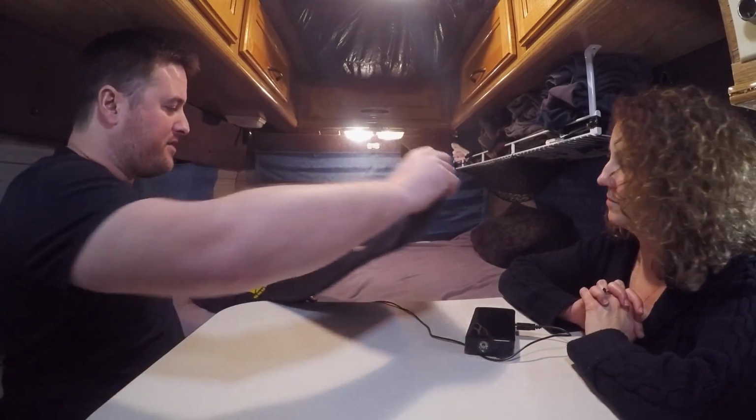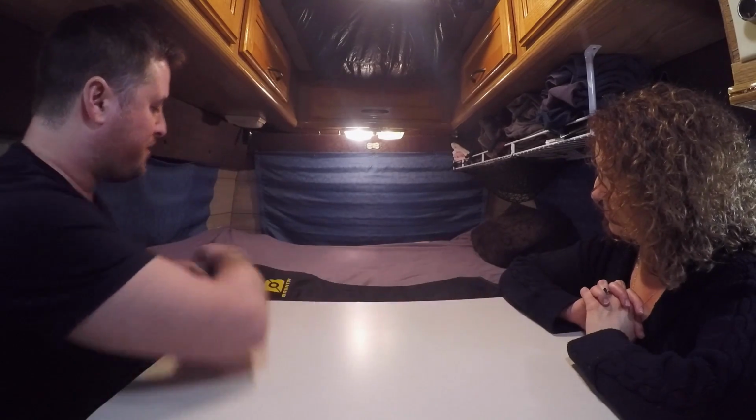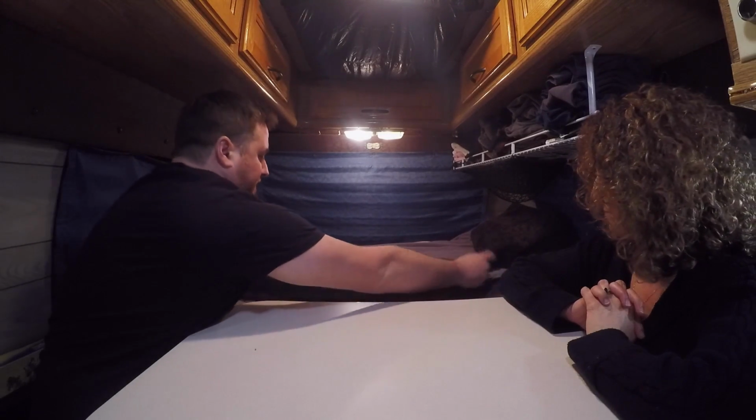And so we place this underneath the sheets on Paula's side of the bed, and it just keeps her warm throughout the night. And it's crazy because we actually have had a few nights where even when it was like minus 20, minus 30 temperatures, we were able to keep the furnace off the whole night and just use that, and we were still surprisingly toasty warm.